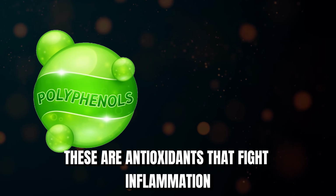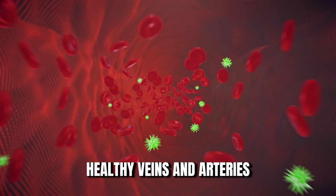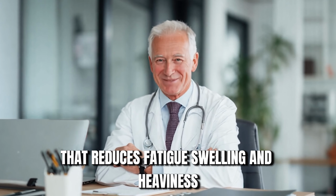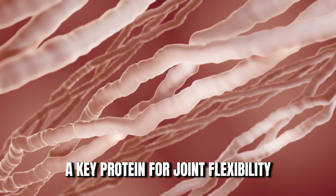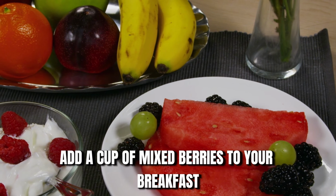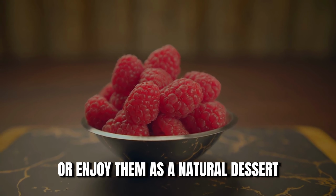These are antioxidants that fight inflammation and support healthy blood vessels. Healthy veins and arteries mean better circulation to the legs. That reduces fatigue, swelling, and heaviness. Berries also contain vitamin C. This helps produce collagen, a key protein for joint flexibility and connective tissue in the knees and hips. Add a cup of mixed berries to your breakfast, or enjoy them as a natural dessert.